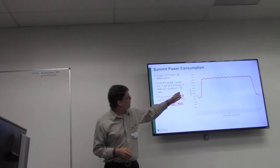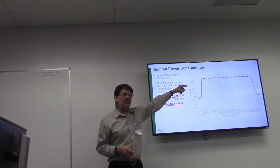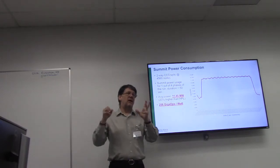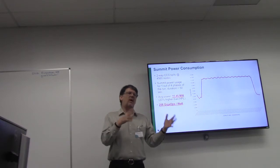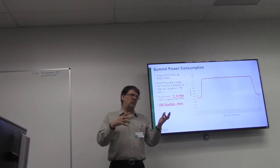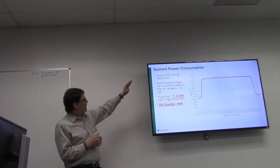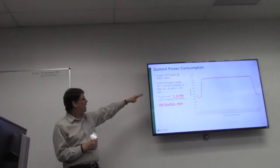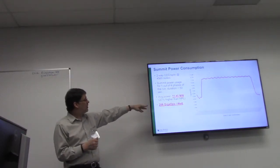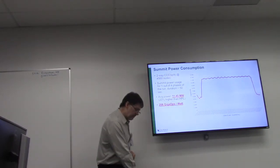And this is for one of those phases, and you can actually see the pipeline effects of sending data while you're computing, and then you have to stop computing, wait for the send and receive to finish, and that sort of thing. So we're getting 11.45 megawatts, which Jim told me is actually higher than HPL, which is kind of interesting, and 206 gigaops per watt here. So very good usage of Summit.